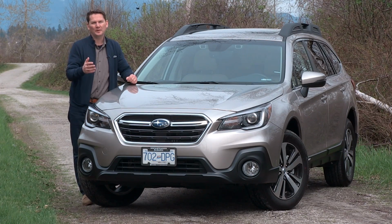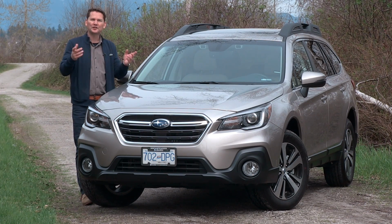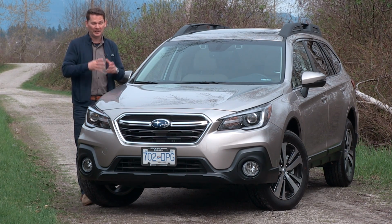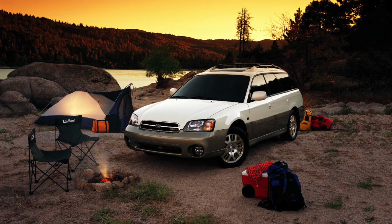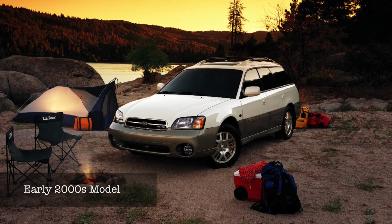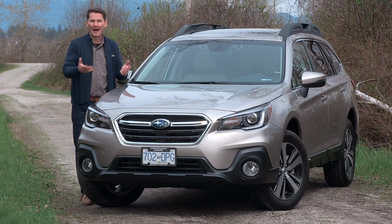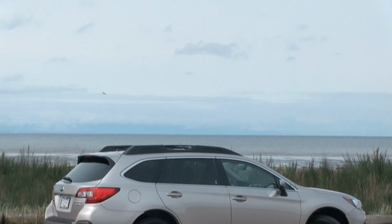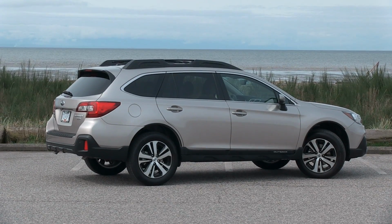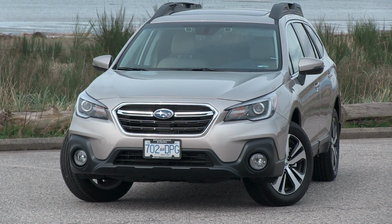Now, some of you might not be old enough to remember when the Outback first came out in 1994. This turned the auto industry on its ear because Subaru had taken an existing car platform, the Legacy wagon, raised it up, put cladding on the bottom, gave you greater ground clearance, and gave it a new name, Outback. Now, this vehicle has been a massive hit, and in fact, the auto industry has followed along with Subaru's lead after all these years. So it really is the original crossover.